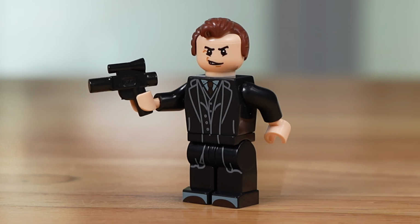Finally, we have the villain, James Moriarty. I want to key in on that blaster. It might look familiar to some of you guys out there. But yeah, this guy looks pretty cool, very sharp looking, and definitely looks like the bad guy in the set, so I think they executed him pretty well.